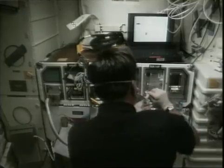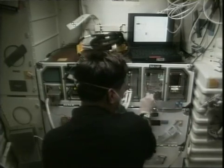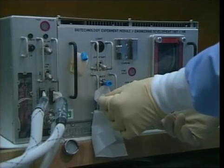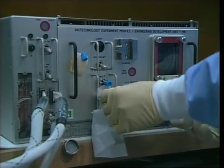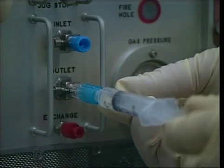And there's more on the way. Created as a flight experiment to grow large three-dimensional clusters of cells during space flights, the bioreactor provides an environment here on Earth where three-dimensional clusters of delicate tissue can be grown outside the human body.